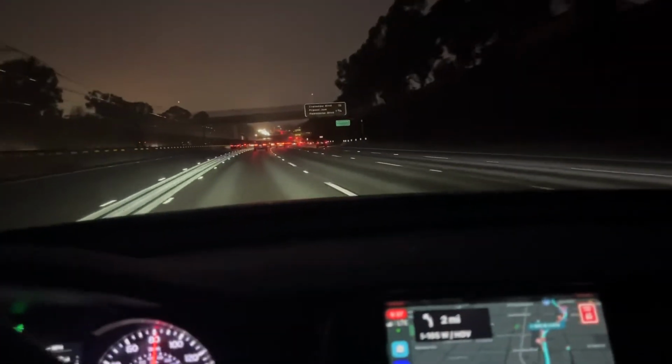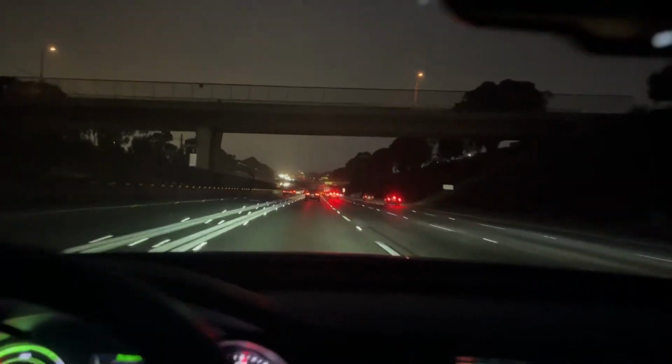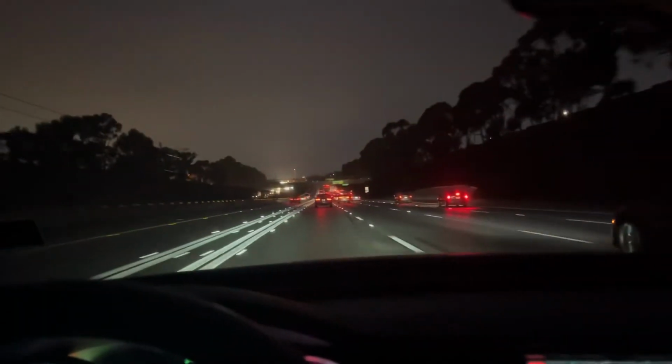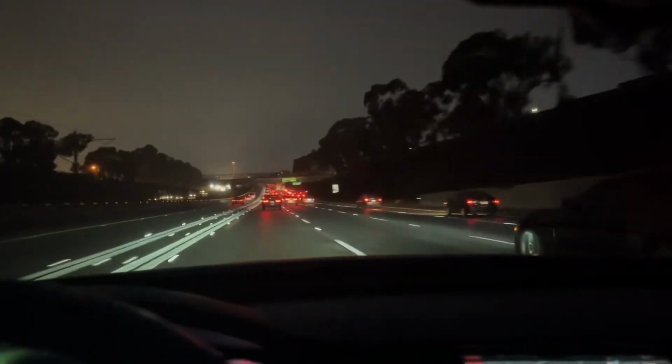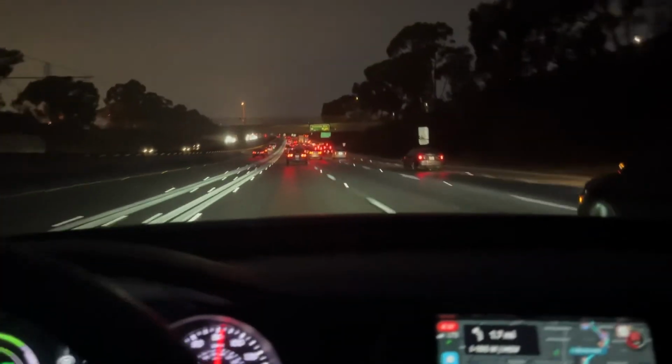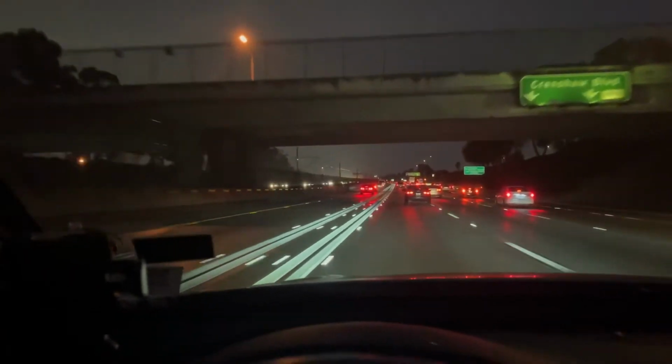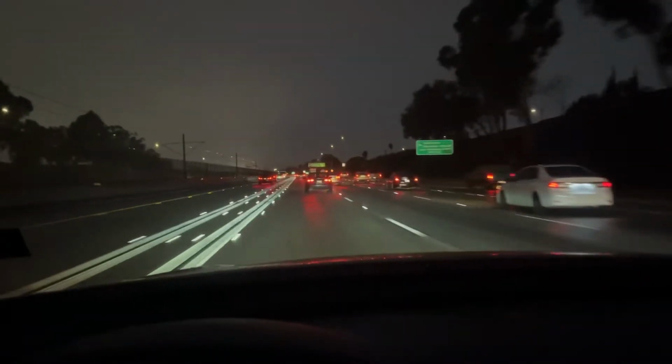Does your Waze ever do that? It has me get out of the HOV lane and then get right back in it. I don't understand. They have the hiccups. I don't understand what that's all about. There's no traffic in the HOV lane. There's no traffic over here. Like, what?